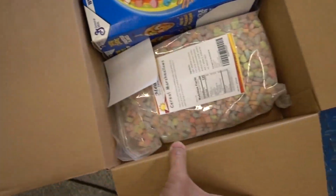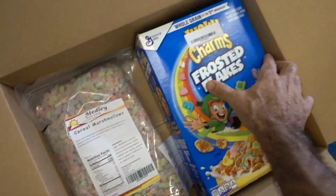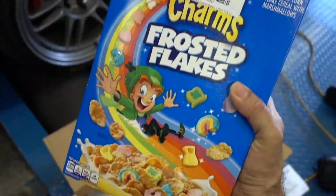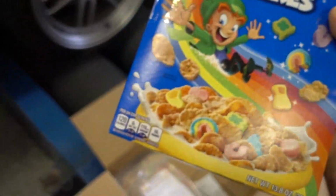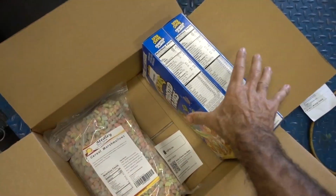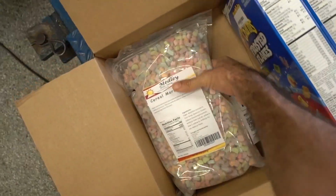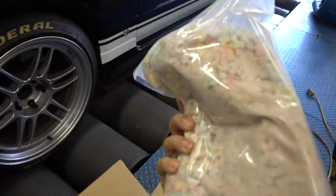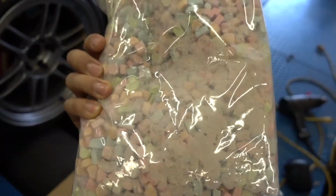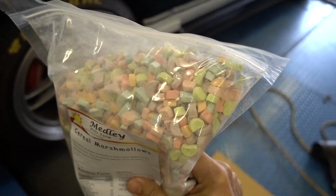Oh yeah! Come on. This can't be real. Frosted Flakes, Lucky Charms Frosted Flakes. Lucky Charms freaking Frosted Flakes. We talked about it. This is something we considered the two best cereals. And just in case I didn't get enough Lucky Charms marshmallows, Lucky Charms marshmallows, the whole freaking bag. It doesn't get any better than that.